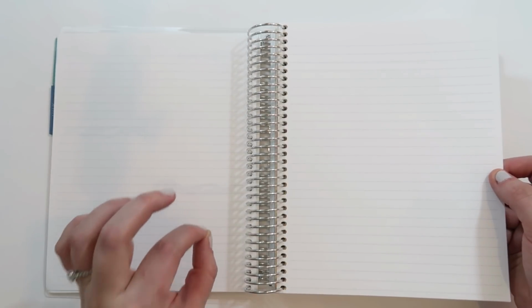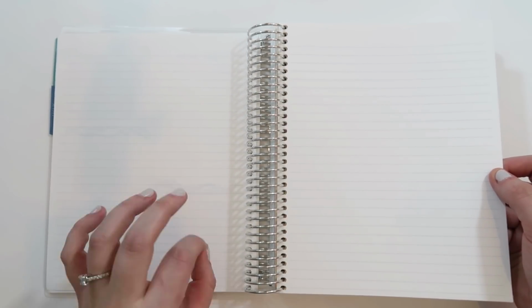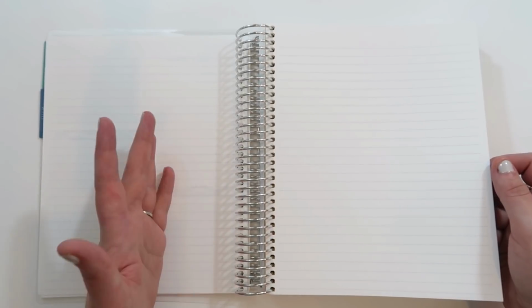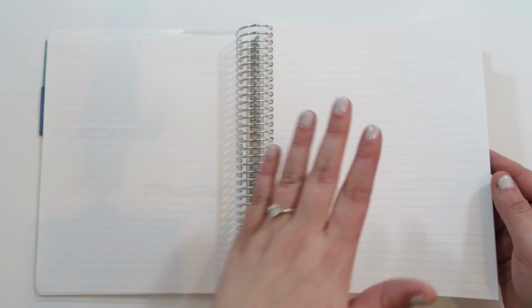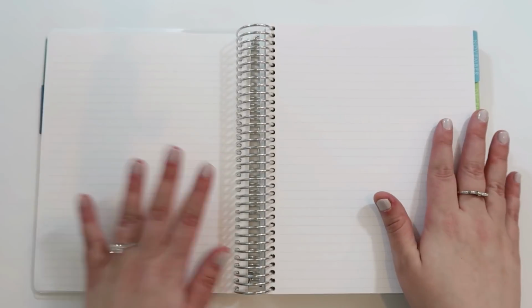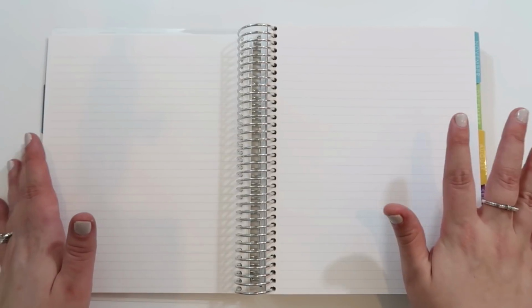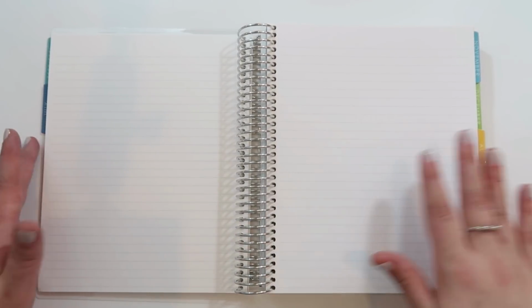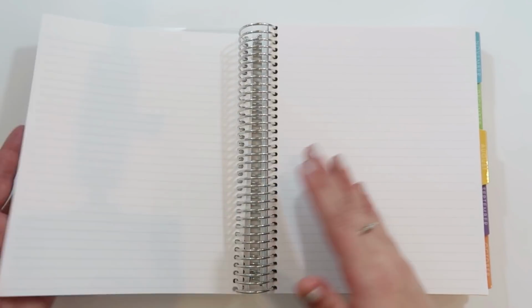In addition to that change, they also had another great change, and they added more notes pages in between each month, which I think is awesome. I already thought that this product was incredibly versatile, but now that you have more notes pages, I think it becomes even more versatile. So you have 1, 2, 3, 4, 5, 6, 7, 8 notes pages behind the month. Last year we only had 4, and now they literally doubled it, which I think is incredible. So ton of notes pages after each month.